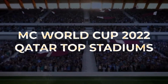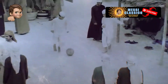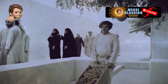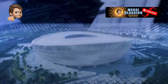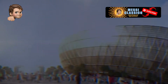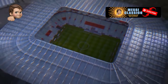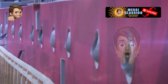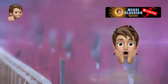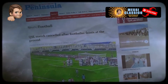The Qatar 2022 World Cup is no exception. Despite being the smallest nation ever to host the football tournament, they've gone all out, creating 8 breathtaking stadiums, the envy of the world. All the stadiums are powered by solar panel farms, and given Qatar's scorching climate, their cooling systems have been meticulously designed. After all, fainting football superstars did not make the best headlines.